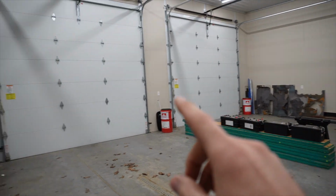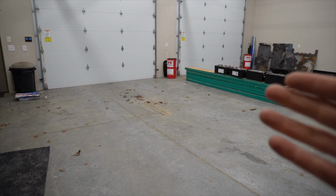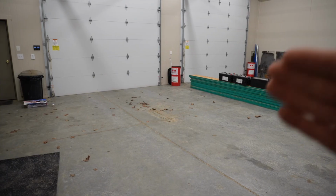And then I plan on using this bay. I want to keep it open so that if I do need to do some work on one of our vehicles, this bay will be open, and maybe one day I might even put a lift right there.